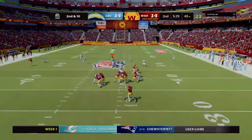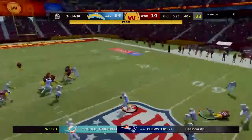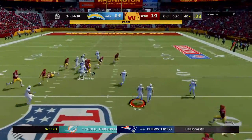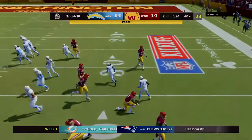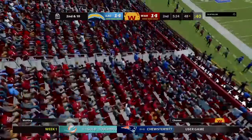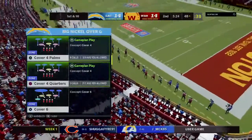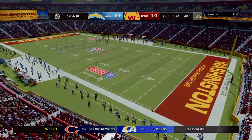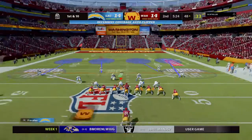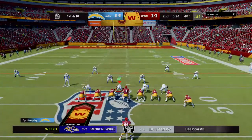Throwing again here, Fitzpatrick on 2nd and 10. Oh, you saw that one coming. It's intercepted. Throwing back across his body. Derwin James with a pick. And the return here is stopped at the 35-yard line. 1st and 10, and they've got 3 tight ends out there. A jumbo package look.